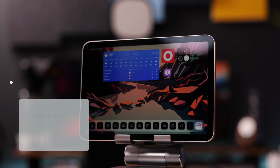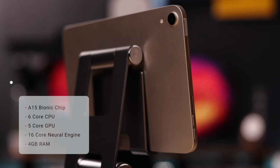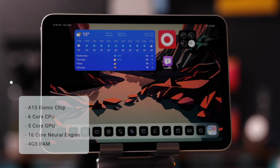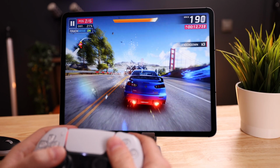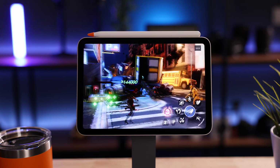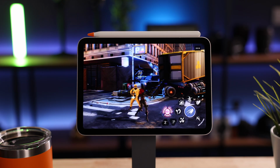I mean, it has 4 gigs of RAM, which is decent. And combined with the A15 Bionic chip, the 6-core CPU, the 6-core GPU, and the 16-core neural engine, it can handle a lot. And while it might not be as crisp as the Liquid Retina XDR display on the M1 iPad Pro, the Liquid Retina display on the iPad mini looks pretty amazing, especially because it is a smaller tablet and it has a higher pixel density.